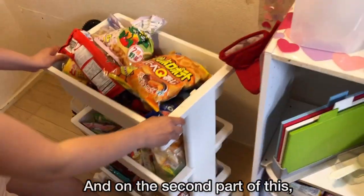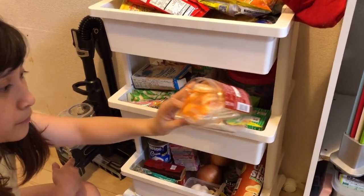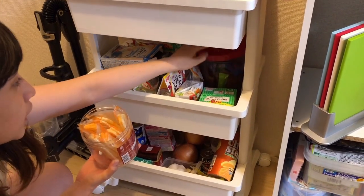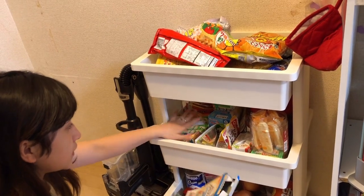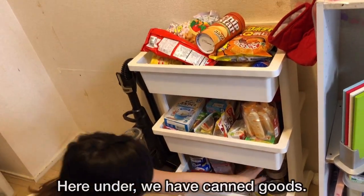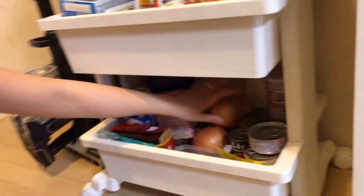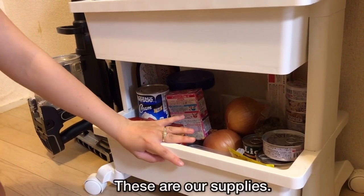And on the second part of this, here is my baby's corner. This is mama's corner. This is my baby's corner. Baby's snacks as well, wafers, my baby's lunchbox in case we go out. All of these are my baby's snacks. And here under, we have canned goods. Yeah, we have here onions and then garlic, and yeah, these are our supplies.